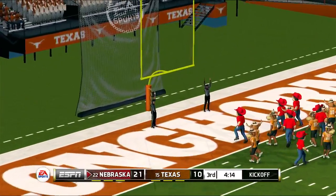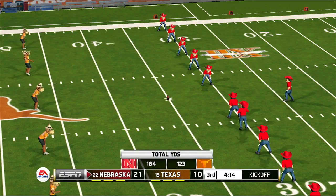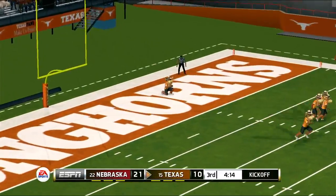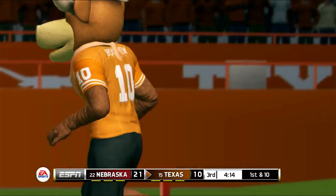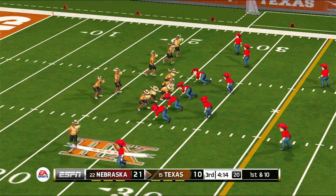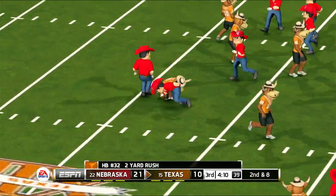He splits the uprights with the extra point. So a short three-play, 29-yard drive, and it's good for 7 points. The score now, 21-10. Everyone's all lined up and ready for the kickoff. This one's going to be down in the end zone for a touchback. There's got to be some sense of urgency to this offense right now. They don't have the luxury of wasting drives if they want to get back in the game. Five wide. Gets to about the 27-yard line.